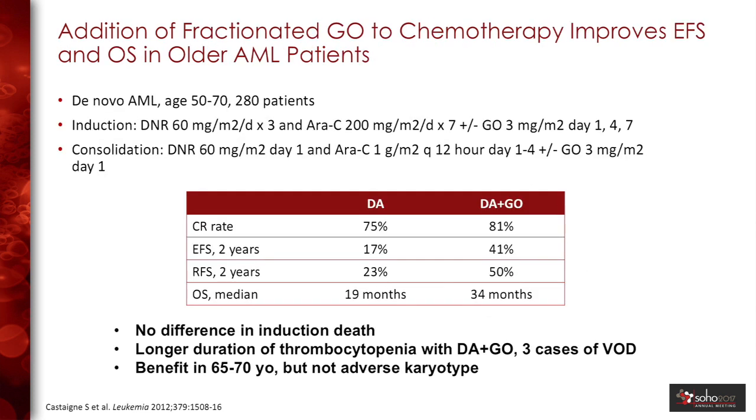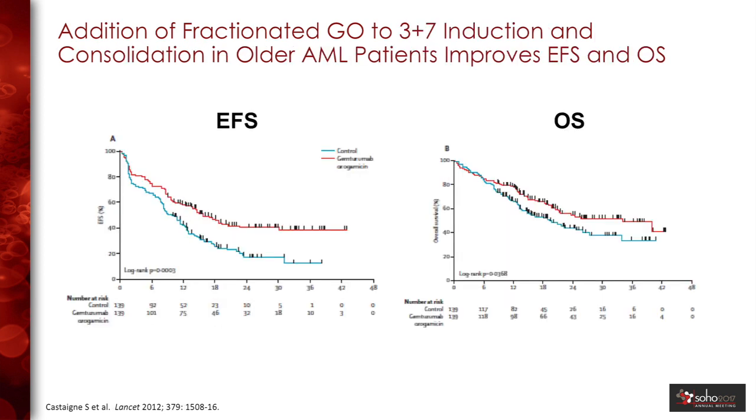The French Alpha 0701 study looked at a combination of a fractionated dose of gemtuzumab, 3 milligrams per meter squared for 3 days during induction in older AML patients. This fractionated dose was evaluated based on some preclinical data showing that CD33 can be internalized but then rapidly re-expressed on the surface of blasts after exposure to gemtuzumab. So a way of constantly re-exposing the leukemic blast to the drug. So in this randomized trial, patients received between 50 and 70, received 60 versus 200 with gemtuzumab and then consolidation. And you could see there was no difference in response rates, but improvement in event-free survival and also overall survival, although it was less obvious.